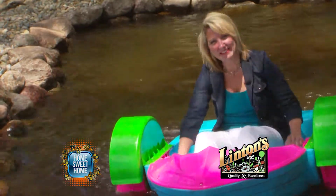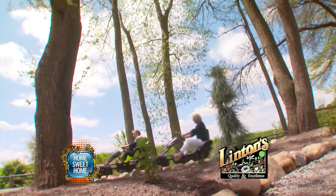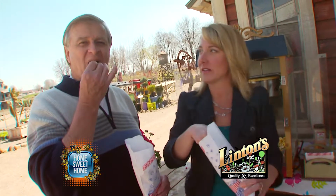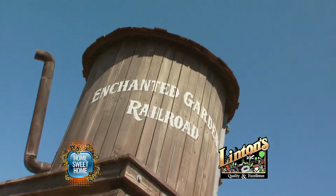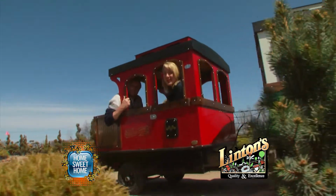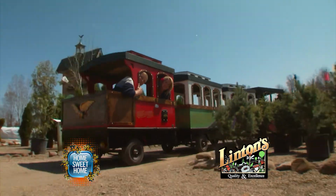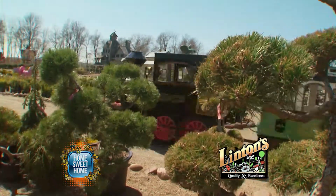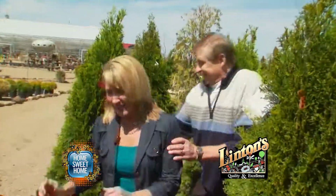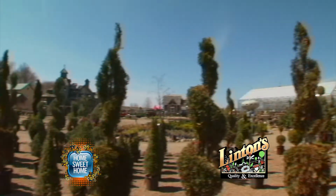Come find out why the state of Indiana puts up tourist attraction signs for Linton's. See all the attractions online at lintons.com. Good. Popcorn. Here at Linton's, they have free popcorn daily and a free landscape DIY. That's do-it-yourself program. There are plenty of shrubs and trees to choose from here at the Garden Center at Linton's Enchanted Garden to improve your outdoor space. And remember, you can't go wrong with Linton's 2-year shrub and tree guarantee.